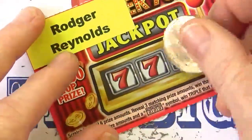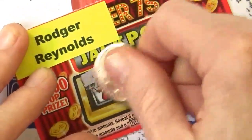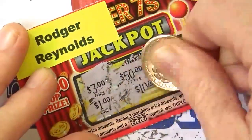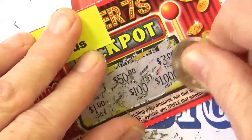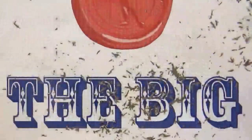Roger Reynolds, one of our Canadian Animation Master users. Let's scratch him. 3, 1, 50, 100, 3, and 1,000. No triple matching amount there. Extra prize? Nope, no extra prize for Roger.